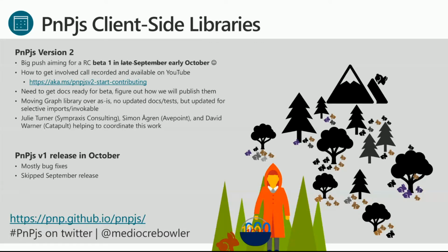To get an idea of the work or to help start contributing, you can follow that link there, aka.ms/PnPJS-V2-start-contributing, to get an introduction on how to get started with that. And then one of the things we're working on is getting the docs ready for beta and figuring out how we're going to publish them, because obviously the version 1 docs have to continue to be available while the version 2 docs are available. So we've got some ideas there, but that's a to-do list.